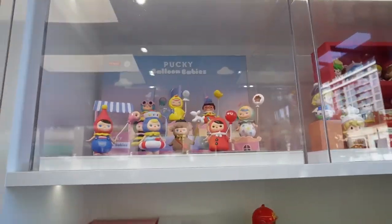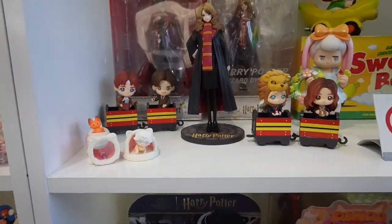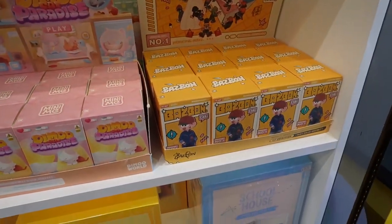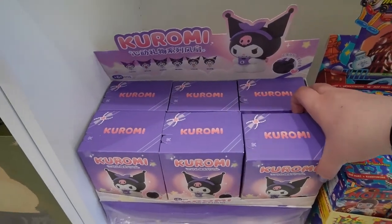It also had a lot of collab series, even ones that normally weren't available online in Canada, or were only available if you bought like the full series. So I was really excited to see that there was so many series to look at. They also had a bunch of displays, which was really cool. I really enjoyed having a look around the store.